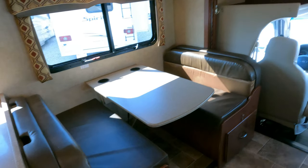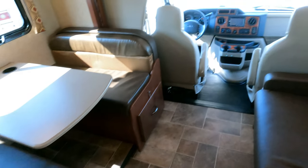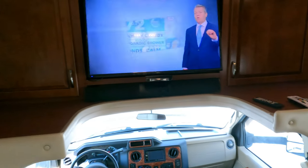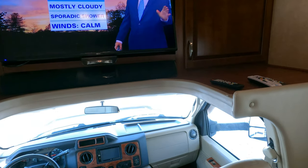Furniture looks great. No flaking furniture here. 38,000 miles. Now the TV, it does have the optional entertainment center, so you do lose your bed up here, but you got bunks, so I don't think that's that big a deal.